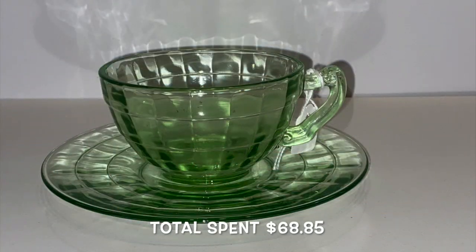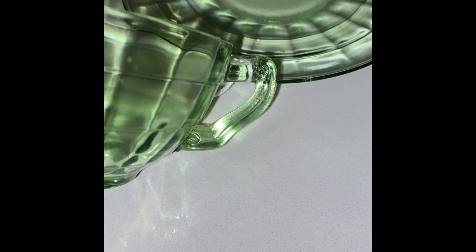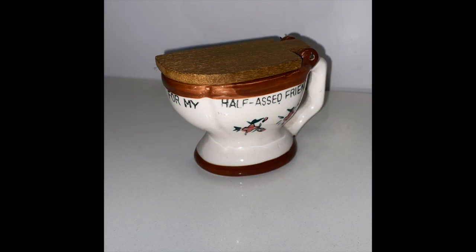This is a nice Anchor Hocking uranium glass cup and saucer, and it has a block optic pattern, very dainty. It dates from about the 1930s, early 40s, and look at this beautiful glow under UV light. I could not resist picking this up.